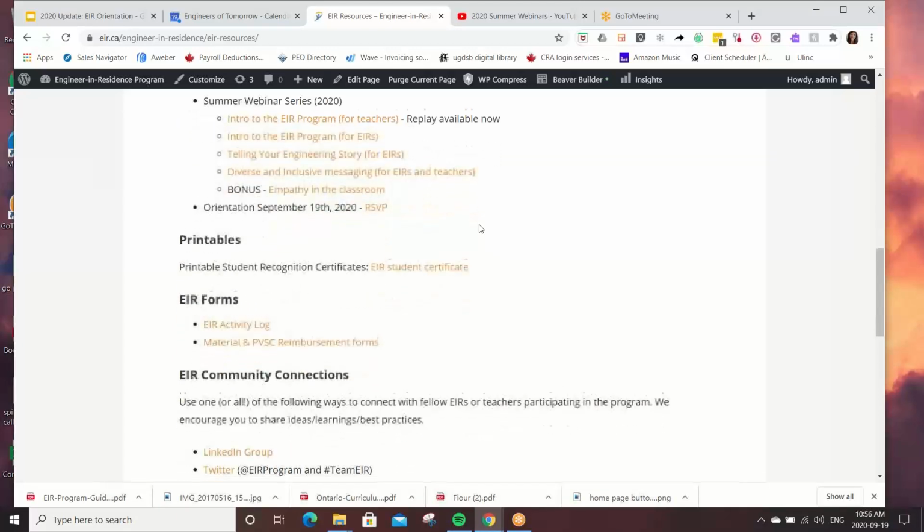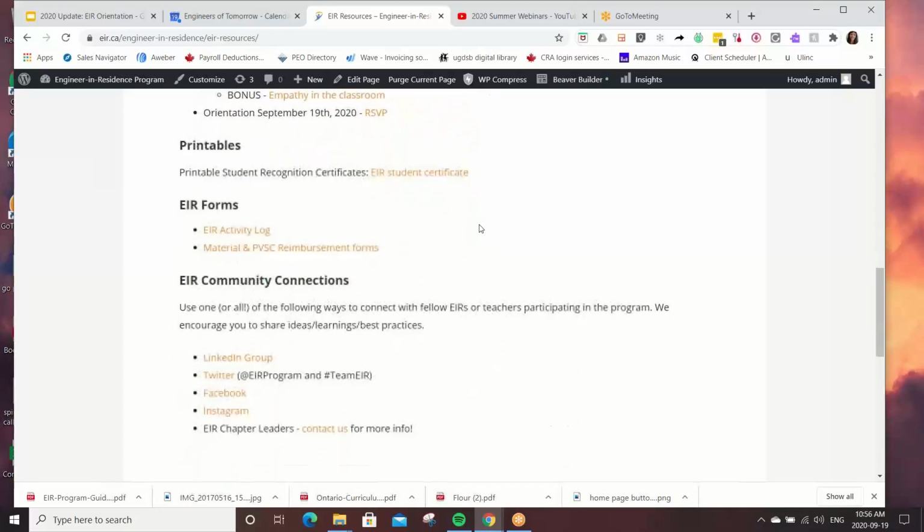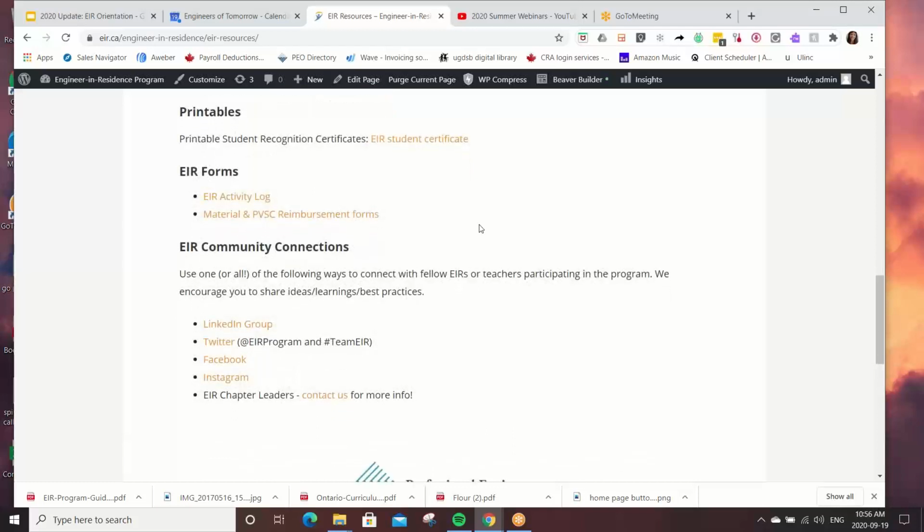There's a printables section. One of our more experienced EIRs requested an EIR student certificate that she could hand out to all the students in her class at the end of the year. So we thought, why not make this available to everybody? That's what we've done, so you can download that there. It's sort of fun.